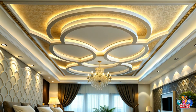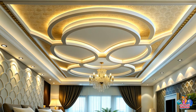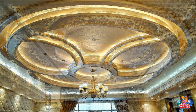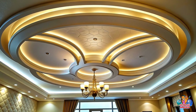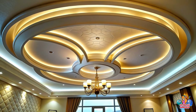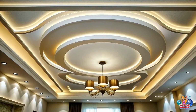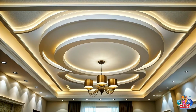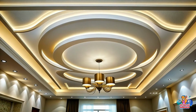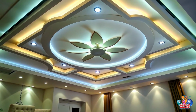Enhancing the ceiling with gypsum. Gypsum ceiling has gained immense popularity in recent years due to its durability and aesthetic appeal. This material allows for seamless integration of lighting fixtures, creating a mesmerizing ambience in the living room. Furthermore, gypsum ceilings can be molded into various shapes and patterns, enabling homeowners to unleash their creativity.